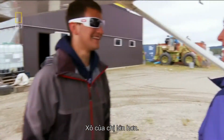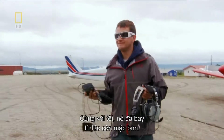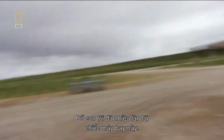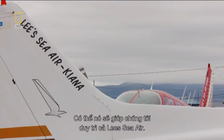I get a bigger bucket. But he's so smart and so capable of so many things. As with me, he's been flying since he was probably in diapers. We spent a lot of time in this airplane here with my dad. He's kind of stepped up more to help out with the family business, and he'll probably help us keep Lisa Air going too.